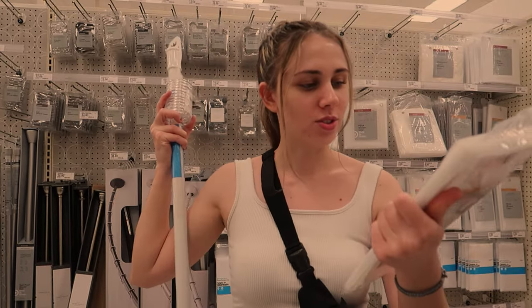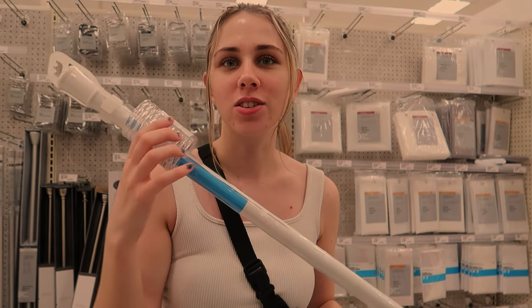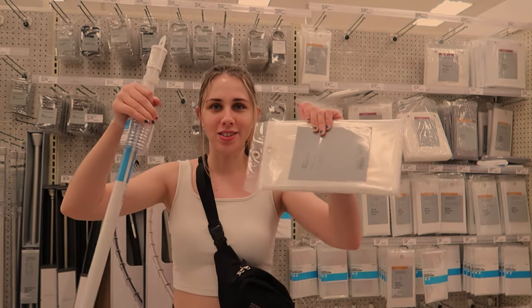All right, shower essentials. We got a shower curtain, and then we have a curtain rod and these little hooks. That's what we're gonna do for now. We might come back and upgrade eventually, but this is what we need for right now.